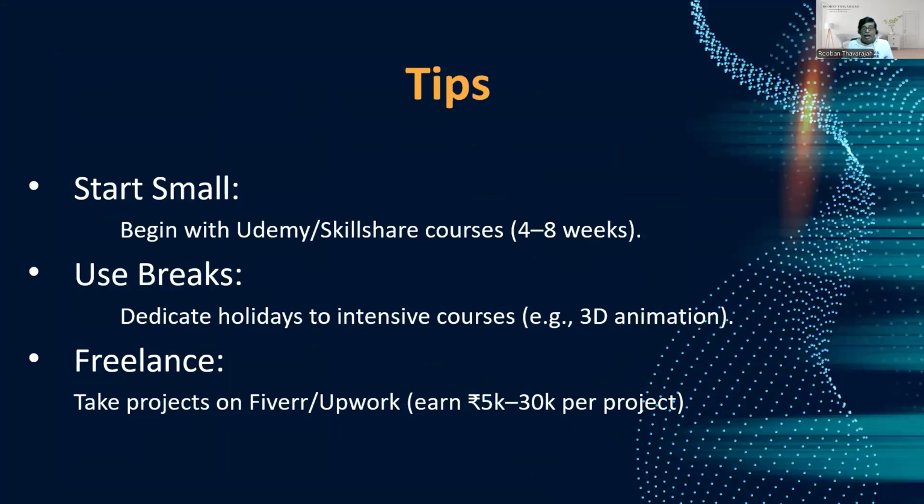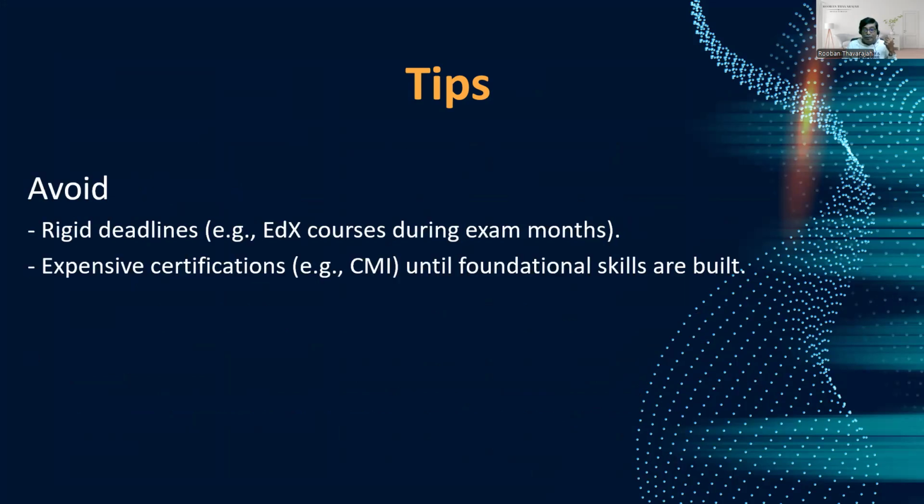So my tip is to start small. Begin with Udemy or Skillshare courses, which typically take about 4 to 8 weeks to complete. Use your summer or winter break for intensive courses. Do freelance projects right from your courses itself so that you get motivated. People start to know that you are a specialist, and your network increases.